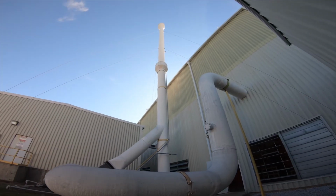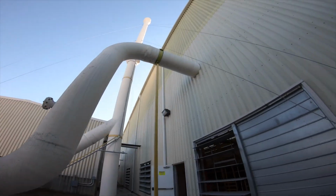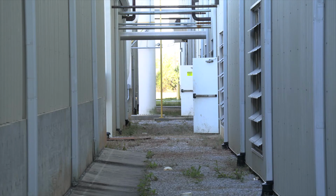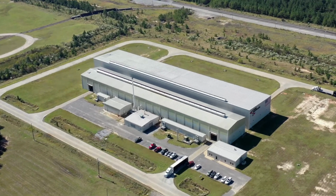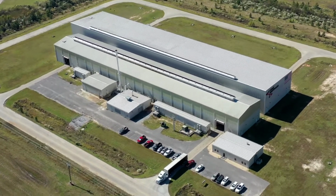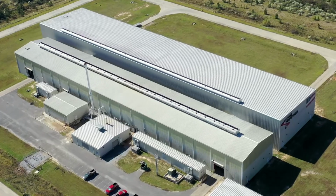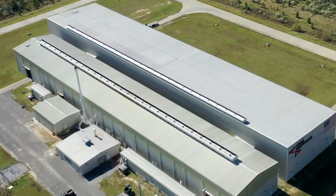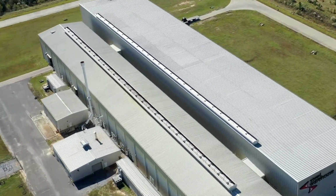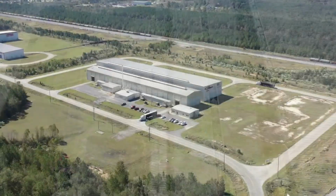There are also pipes from these buildings here. One building carries all the controls separately, and one building carries the boiler system that creates the steam that heats the line. And so the steam goes into pipes that heat the acid, that heat the water, and even heat the air that blows dry the steel.